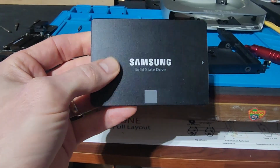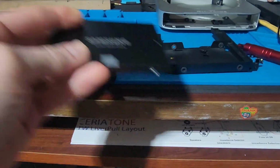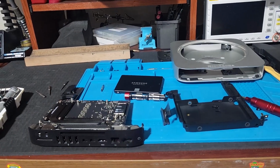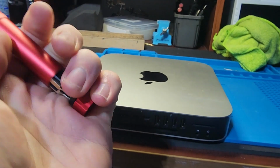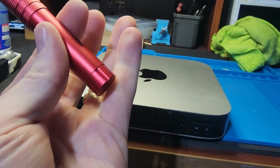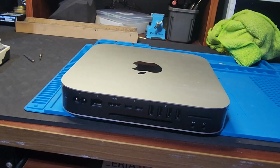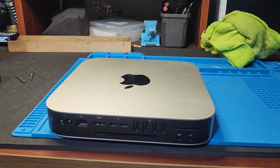Well, here's the new drive. It looks exactly like the old drive. We got a 1 terabyte. We're just going to pop it back in there, put this bad boy back together, and start putting the operating system on it. Well, there it is. Just this simple tool with all these little attachments took this whole thing apart. Nothing else. Simple. New drive in there. Ready to go. Power it up, put the operating system on it, send it back.